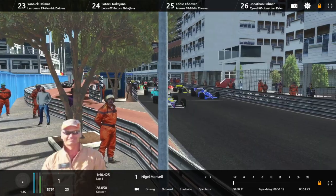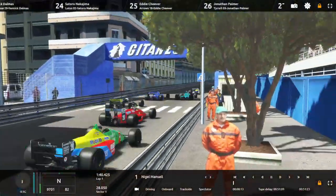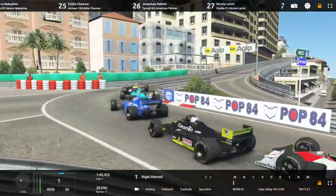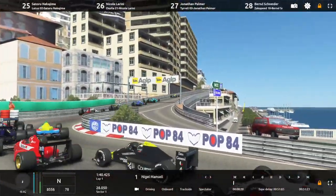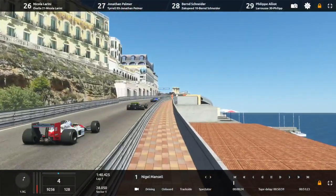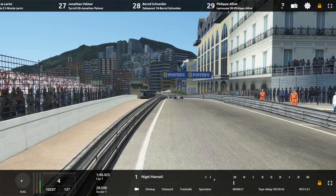And it's lights out and away we go. Mansell is a good start. Ivan Capelli's already ahead of Rene Arnoux. Where's Gerhard Berger? He's in P6 and it's all clean through turn 1. No, it's not. Gerhard Berger's almost spun round and there's a car park already. Gerhard Berger was facing the wrong way almost through turn 1.